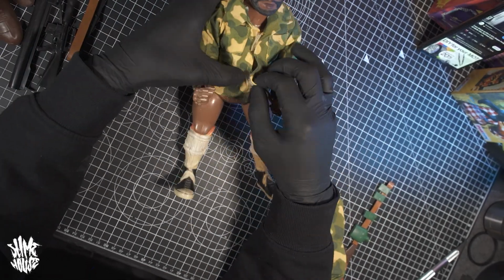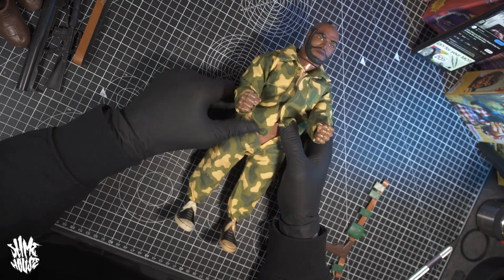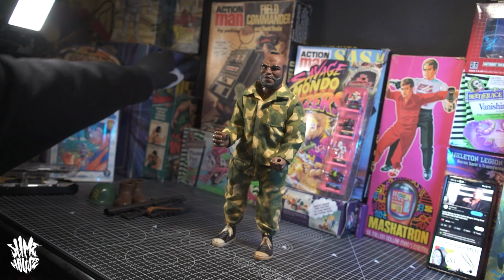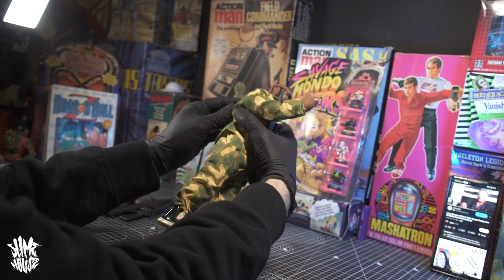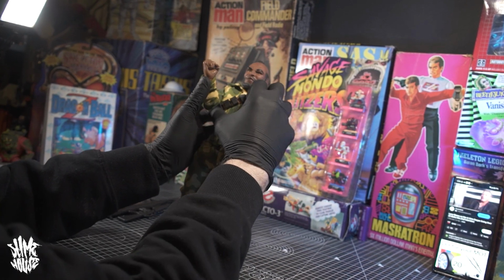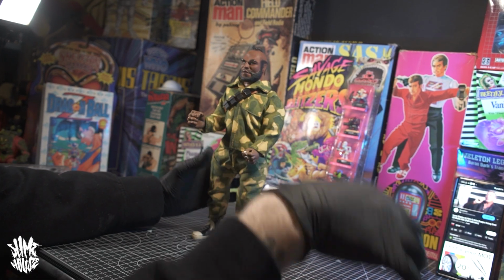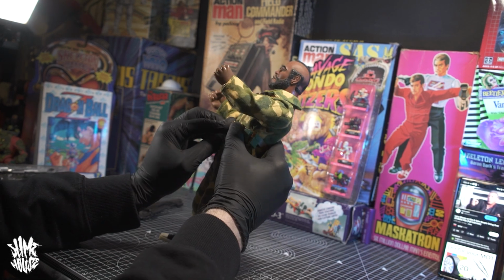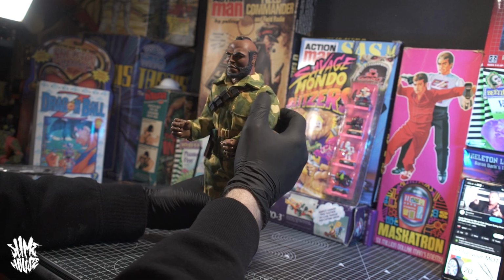So the uniform does fit real nice. These figures though, they do have really poor articulation, and because of this, the uniforms don't go on and off very easy. Unlike a figure with ball joints like an Action Man doll, this toy's arms just rotate on a single peg. Just one of the reasons why they're not actually a very well made figure. Not that I don't love them, but there's definitely some things about this figure that do really hold it back. And that limited articulation for this kind of action dress up doll is definitely one of those things.